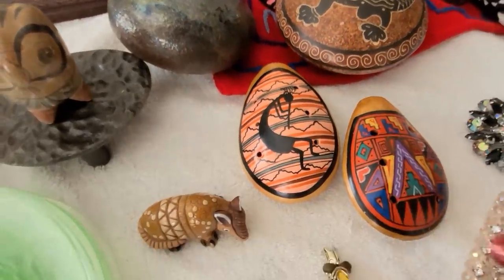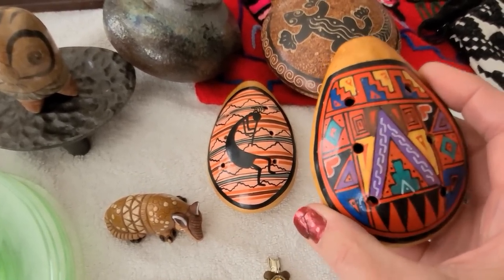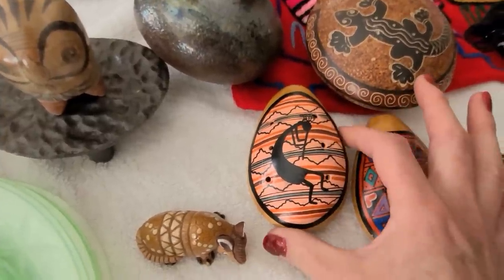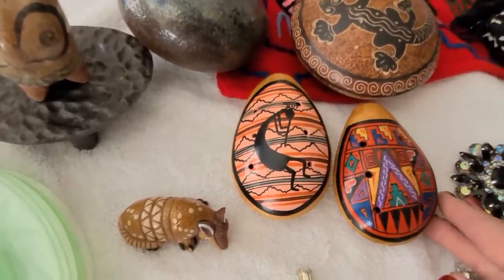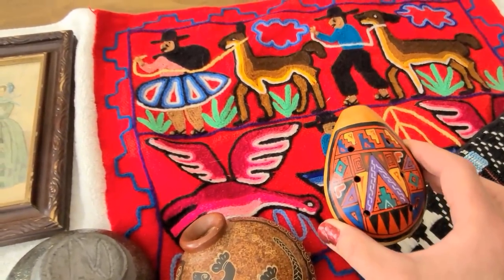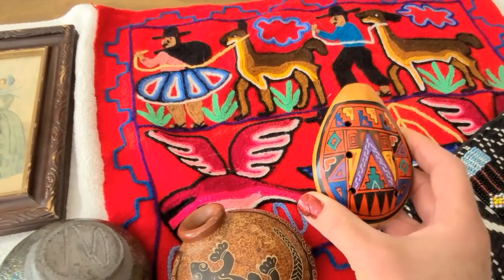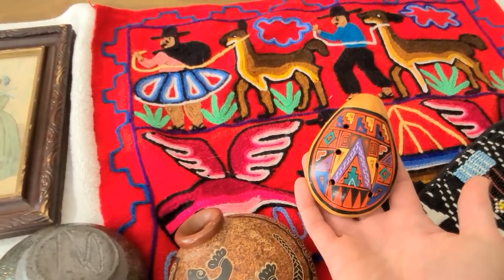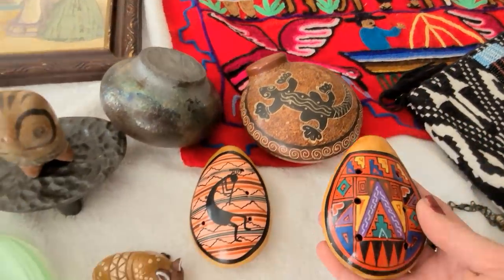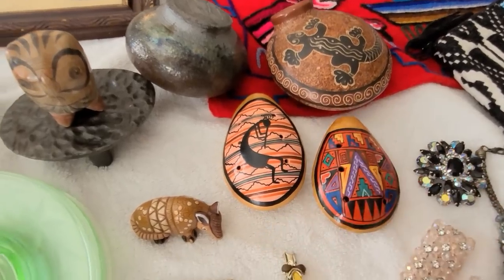Next, we have these two Peruvian whistles. Really, really nicely painted, hand painted. This one has Coco Pele on it with some beautiful pinks, almost looks like a sunset. And this one has a design similar to this Molo type piece here. Just fantastic colors. If you wanted to create a little vignette with these two pieces, or even these three pieces, it would look fantastic. I'm going to ask $18 a piece on the whistles.